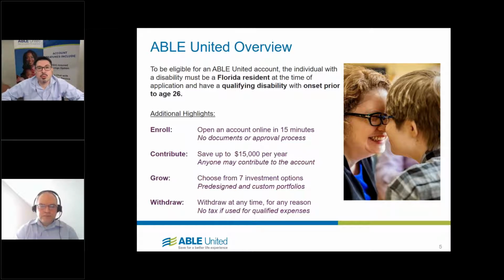You would go on there, you would enter the beneficiary's information. If you're doing this on behalf of somebody, we're going to require your information. And if you're doing this as a power of attorney or a guardian, we're going to require that documentation. But once again, you can do it all online, and that's how you enroll the account and manage the account. So you will need an email address to get started.